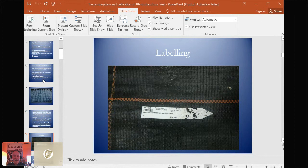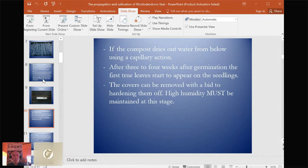If the compost does dry out from below, as I mentioned, water by capillary action, and after, you know, sort of 3 to 4 weeks, you should be starting to see fairly good germination.